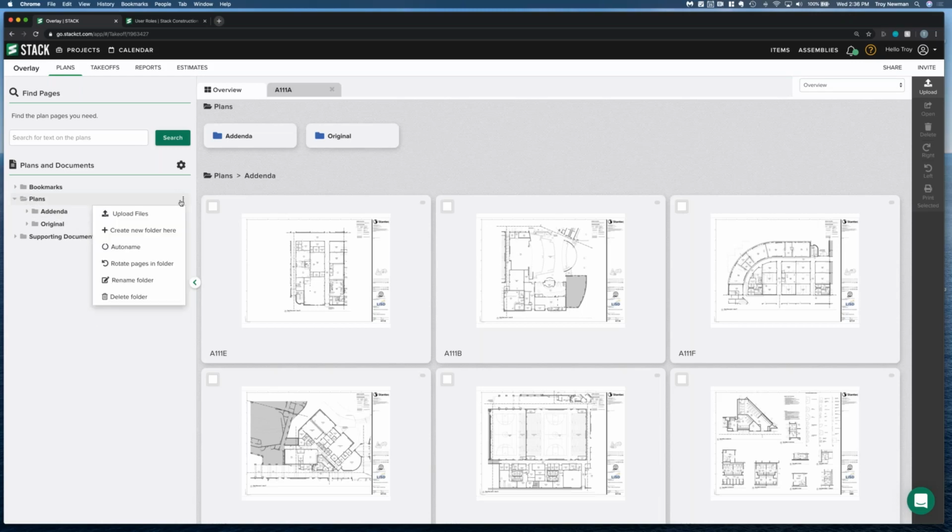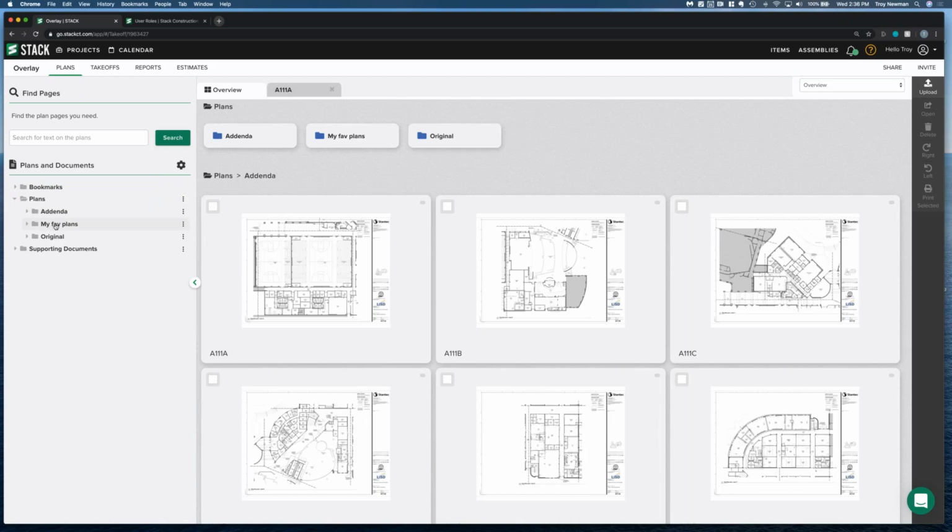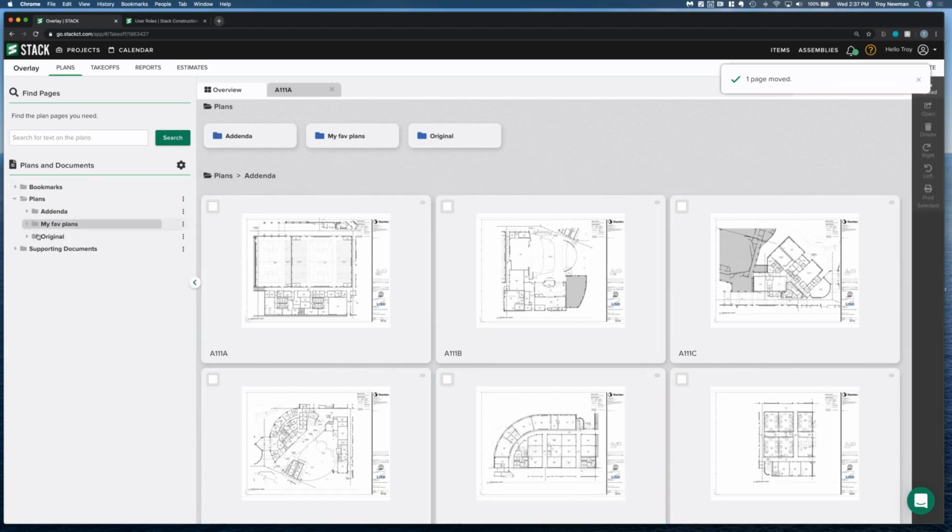So I could say, here are my fave plans, whatever you want to call it. There, I have that. I can say, I want that one, put a little check mark and then just drag it over there, okay? You can also drag from this one up to this one. So a lot of drag and drop functionality.